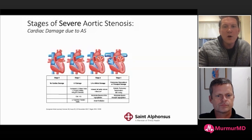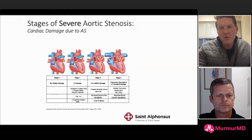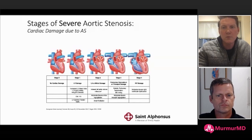Then it goes back into the pulmonary vasculature and the PA pressures start going up. You start seeing tricuspid regurgitation. And then really the death rattle of end-stage severe aortic stenosis is when the right side starts to blow up. You get RV damage, RV dysfunction. And so we really want to catch patients early at this stage 0.